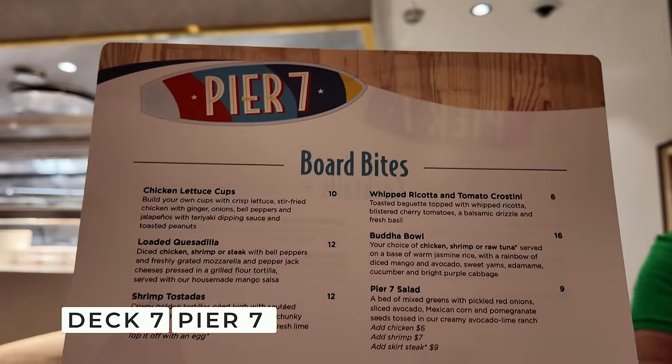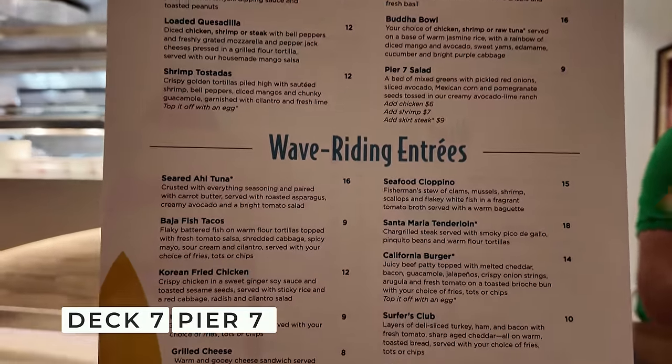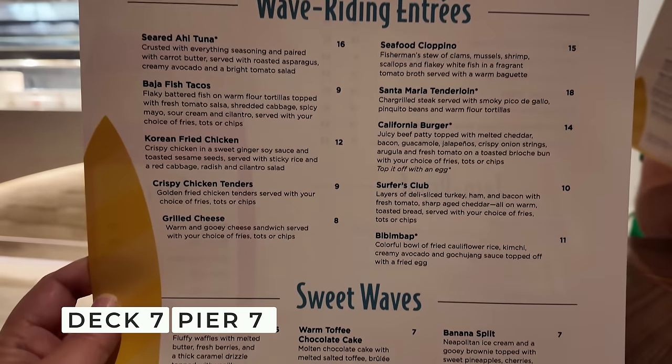The food is fresh. It took me back to my California days. The food was excellent. Oh my gosh, we had so much food. It's shareable. Anyway, check out the review, but do not miss Pier 7. You don't have to make a reservation to come here. It's a do not miss spot.